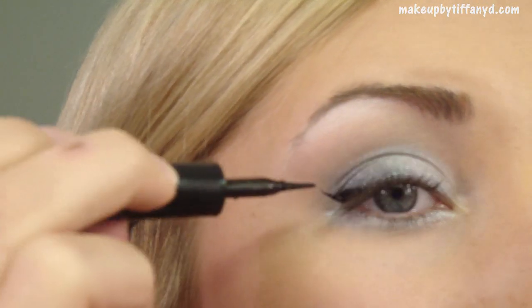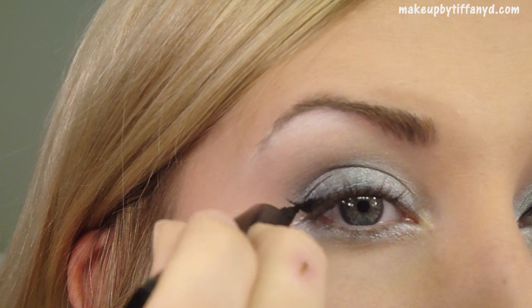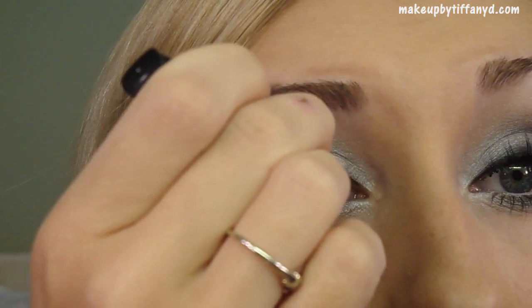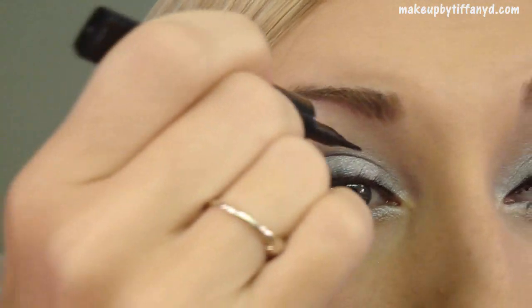I can't really talk when I do liner. Requires deep concentration. And you want to wing it up. I'm going to wing it up a little more dramatic in a minute. But first, you want to keep it pretty thin on this inner corner, and then make it very thick as you go up. This is still pretty thin.